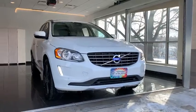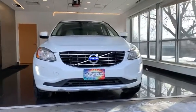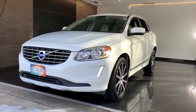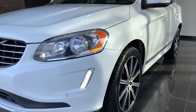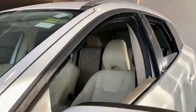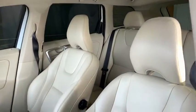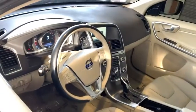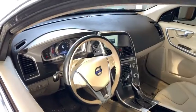Stop by and take a look at the 2015 Volvo XC60. From sidewalks to pathways in the blink of an eye, the XC60 was named a Consumer's Digest Best Buy in the cars, pickups, minivans, SUVs, and hybrids category. This vehicle has less than 95,000 miles. Here are some of this vehicle's great options.